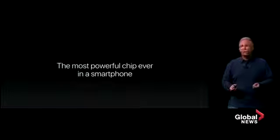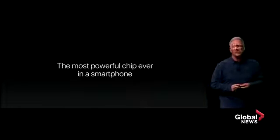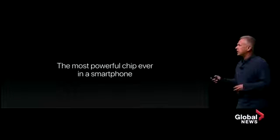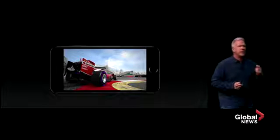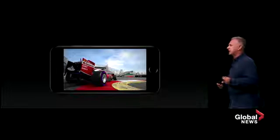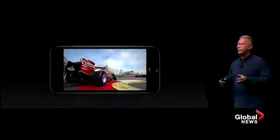More importantly for all of us, A10 Fusion is going to enable apps and titles that were simply not possible in mobile devices before. For example, games. This is from Codemasters. It's a new racing game, F1 2016. This is console-level gaming on an iPhone because of A10.